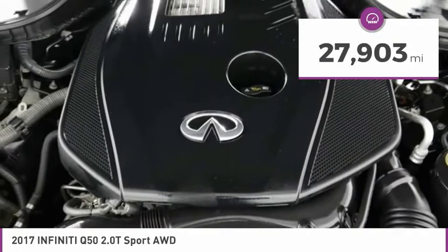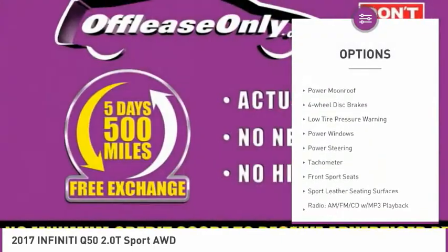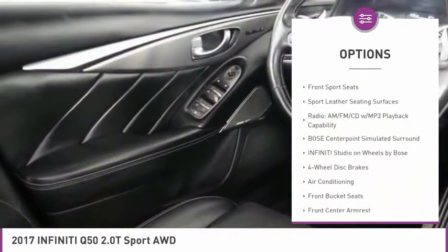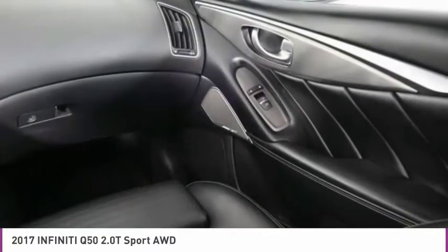Here are some of this vehicle's great options: electronic stability control, alloy wheels, brake assist, fog lights, power moonroof, four-wheel disc brakes, low tire pressure warning, power windows, power steering, tachometer.